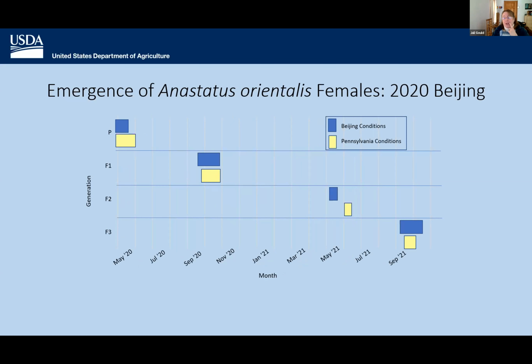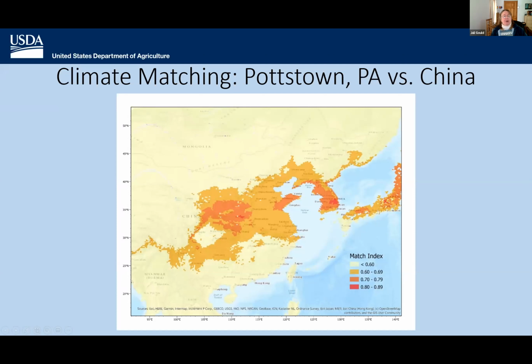So, whew, what to make of that? Well, one of the things we had decided after 2019 was that perhaps Beijing wasn't very well climate matched to Pennsylvania. So when we did climate matching, if you look here, this is where Beijing is. It's in kind of the gold color. And the darker orange is more well matched to Pennsylvania. And there's a city in China called Yantai. It's out on the tip of this peninsula. It's a better match to Pottstown, Pennsylvania. And also we had collaborators there who were very good. And so we were able to repeat this study, but with collections from Yantai.